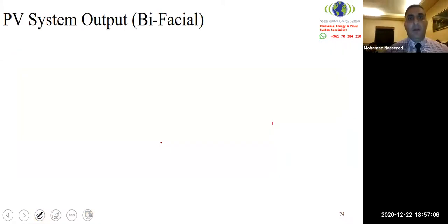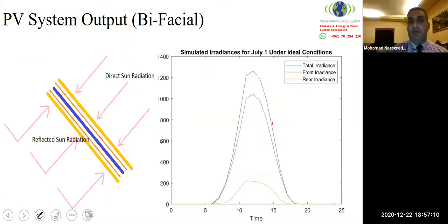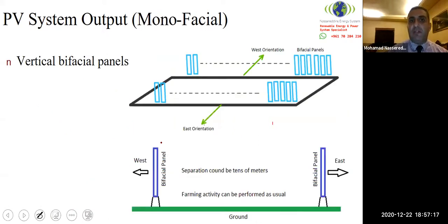Now, this is the bifacial. That's how it works. This is based on the research that we did, and it shows that it does increase by 20 to 40%. I want to go to the agriculture.